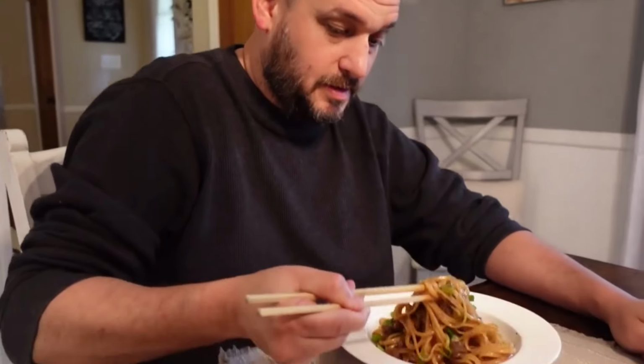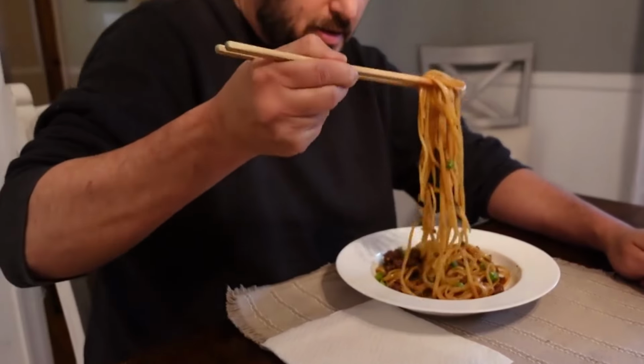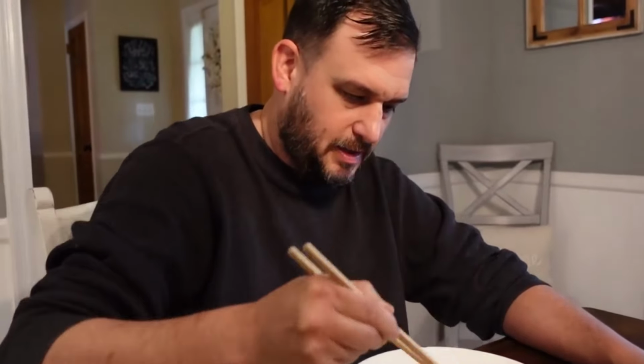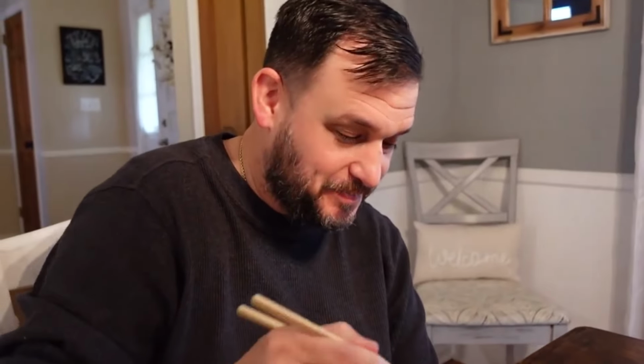Oh, this smells incredible. He was not in there for the making of this, so he has no idea. I don't know. He's gonna love it though. Man, I can just tell these noodles are coated really good. Yup. Man, that is so good.